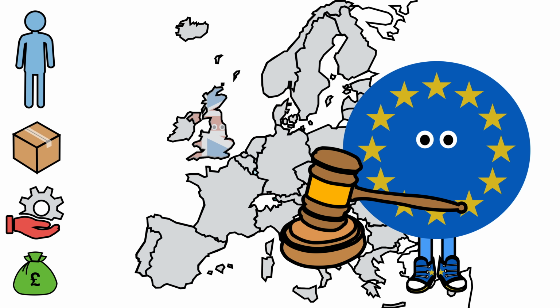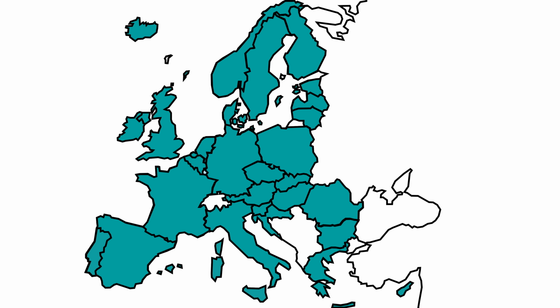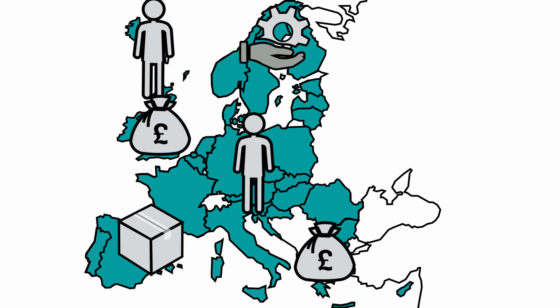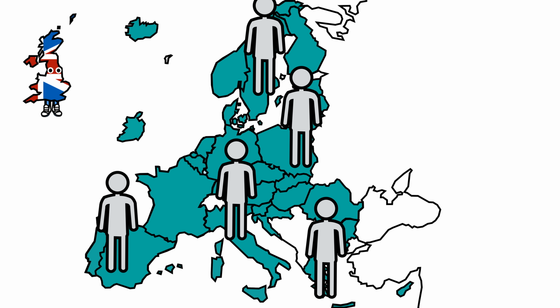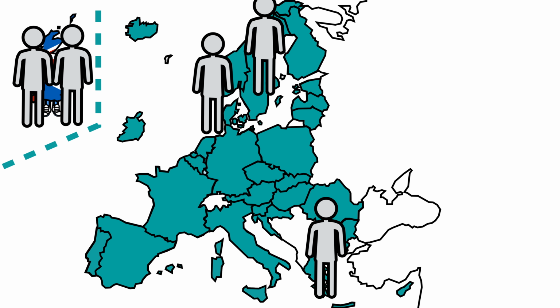If the UK wants to stay part of the single market, then limiting immigration would be near impossible. Free movement of people, goods, services and capital is fundamental to the single market. If the UK stays, they will have to continue allowing people to freely move in and out of the UK without strict immigration controls. If the UK does stay in the single market, they might be able to negotiate some immigration limits, but they can't cut off free movement to people in and out of the UK.